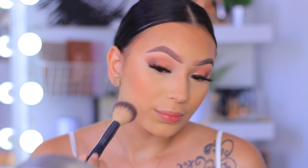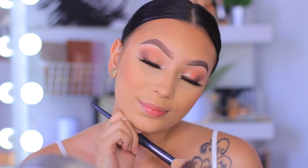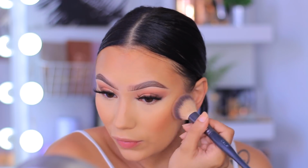So I'm popping her on my cheeks, and just as I suspected, the blushes were bomb and super pigmented, and I was so here for them. And I think honestly, you guys, this is gonna be my go-to new favorite blush because it was just stunning.